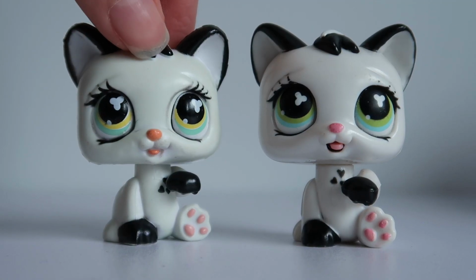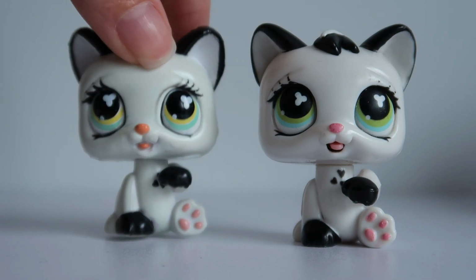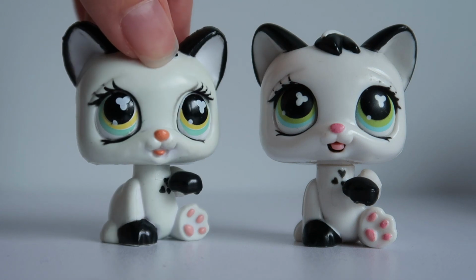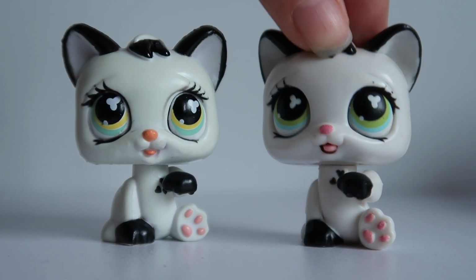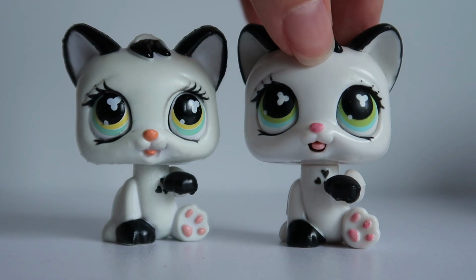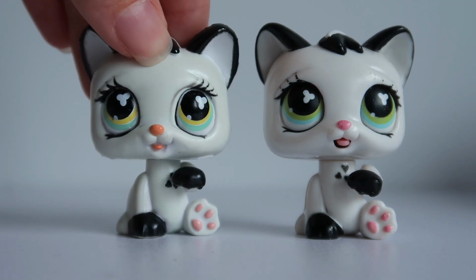Next up is a magic motion pet, which is quite interesting for them to include. This is the promotional one, and as you can see, it can't move, so it's just stuck in this permanent position, whereas the official magic motion one can move. My one, the eyelashes have kind of rubbed off. I feel like this one you can really tell that there's quite a difference in the promotional pets.